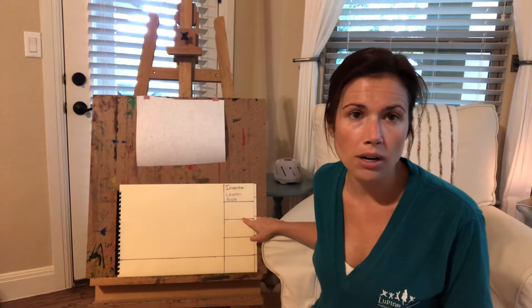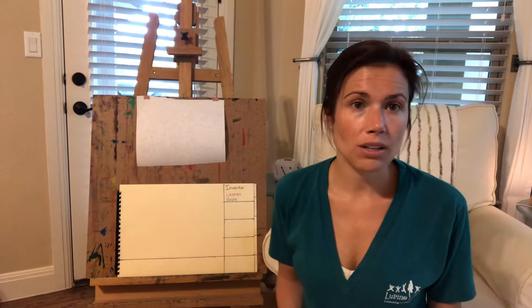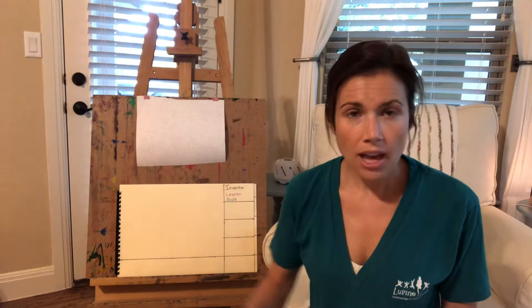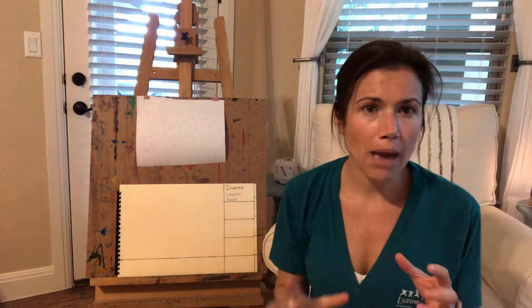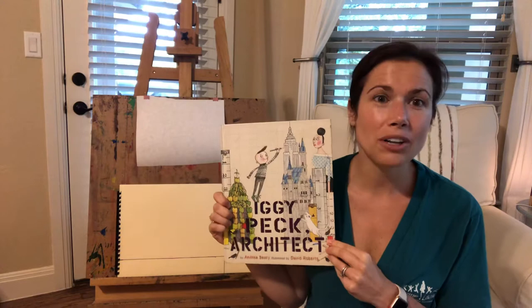They come up with what the invention is going to look like, or they also come up with what a house or a building is going to look like. That's the job of an architect. And an architect, they're very creative people. They use mainly the right side of their brain. They draw and they use really cool matte pencils to make really careful drawings called renderings. And we're going to do that too. So we're going to read this book called Iggy Peck, Architect, and we're going to learn a little bit more about what architects do.